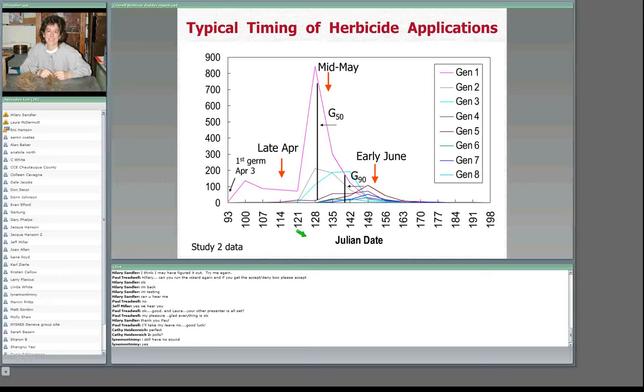So about here is late April, which is when we are scouting for Dodder seedlings. Here is our peak, which occurs probably early May. This black line shows when 50% of the population has germinated. This little black line shows when 90% of the population has germinated. We typically put on our Casseron applications here in mid-May. So you can see that we've missed the peak.